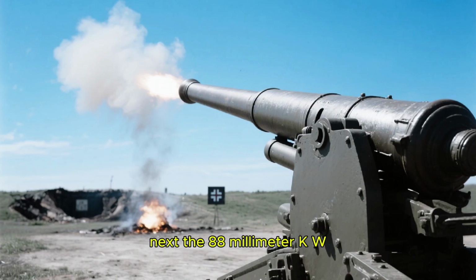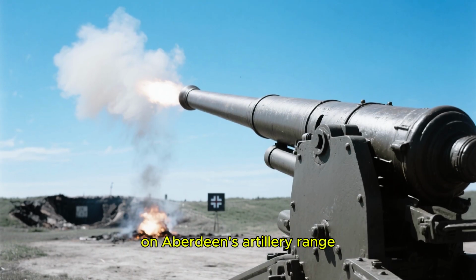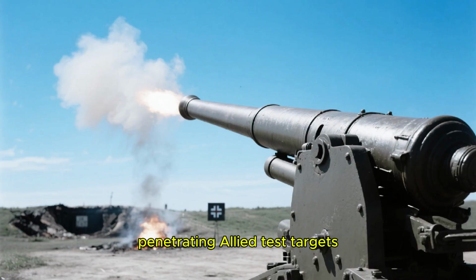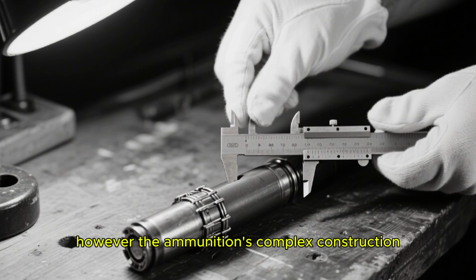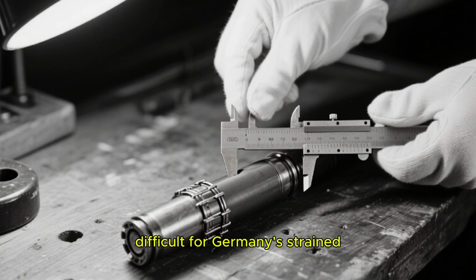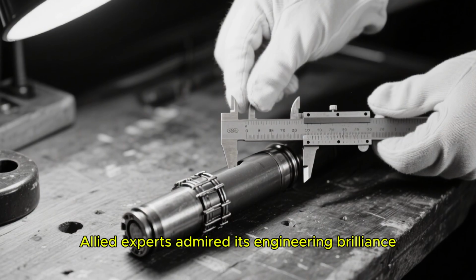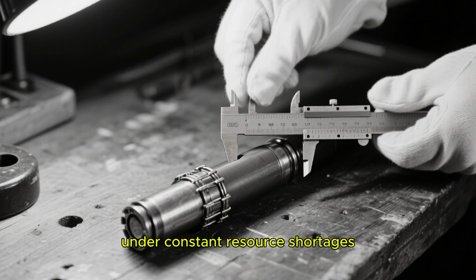Next, the 88mm KWK-36 cannon underwent detailed evaluation on Aberdeen's artillery range. Firing trials confirmed its extraordinary precision, penetrating Allied test targets at distances where Shermans could barely score a hit. However, the ammunition's complex construction demanded precise manufacturing tolerances difficult for Germany's strained wartime industry to maintain consistently. Allied experts admired its engineering brilliance, while recognizing the impossibility of mass-producing such weapons under constant resource shortages.